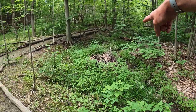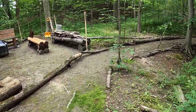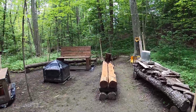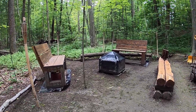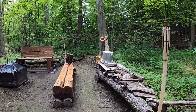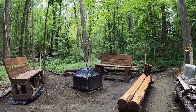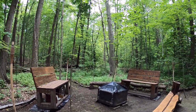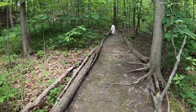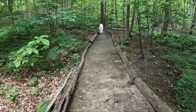That's our bonfire area. Haven't built one yet this spring. This is our seating area. A little fire pit there that I have covered. I made that bench. Built these other benches here also. And then have the tiki torches around there for nighttime. And continue on the path. Call this Myrtle Lane.